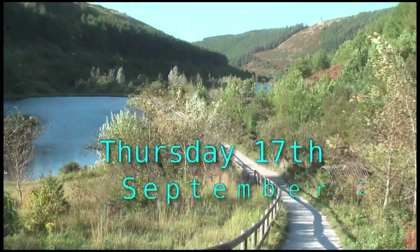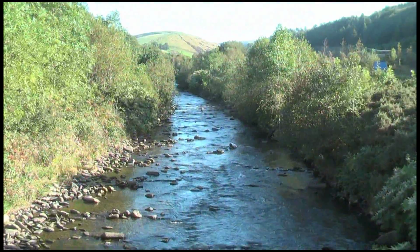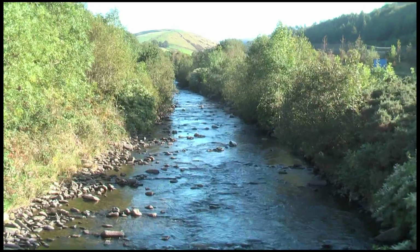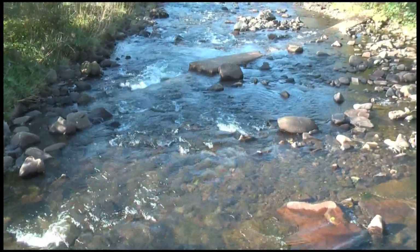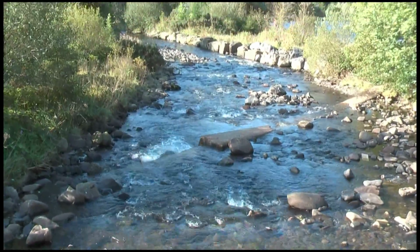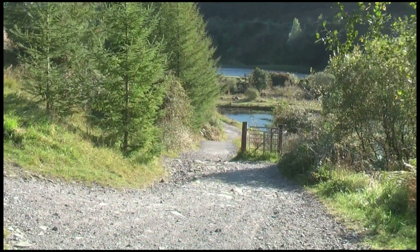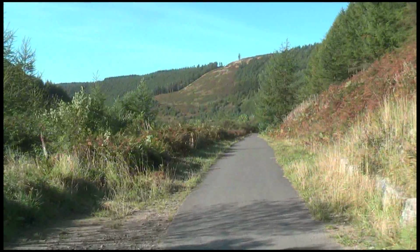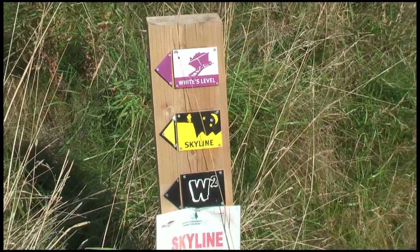I'd come up for a few days to do some biking, and this ride was the main ride I came to do because I haven't done it before. So just a few shots of the river on the flat section, and then it goes back uphill and hits the old railway line, which you can also cycle, and then it's going to be straight up for the next 2 hours for me it was.